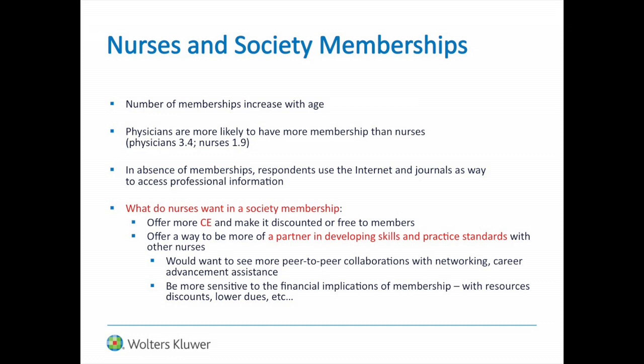We do know that nurses see value in society membership. And the biggest society membership drivers for them, the biggest value add, is they want societies to offer them continuing education so they can stay up to speed on the latest things that are going on, not only within their specialty, but in healthcare in general.